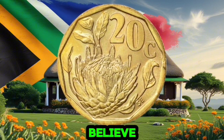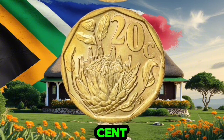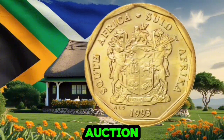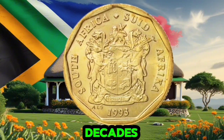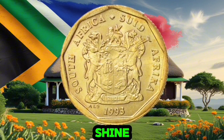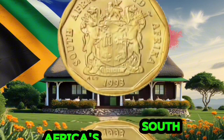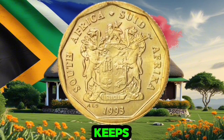Some experts believe that if you find a mint-condition 20-cent 1993 coin, it could fetch a mind-blowing price at auction. These are coins that have survived decades without losing their original shine or luster. And with the rise of international collectors wanting a piece of South Africa's history, the price keeps skyrocketing.